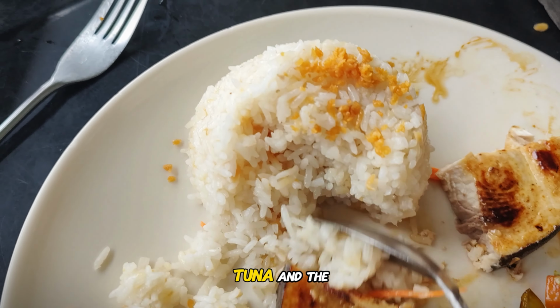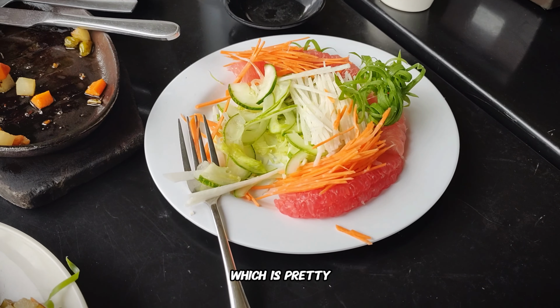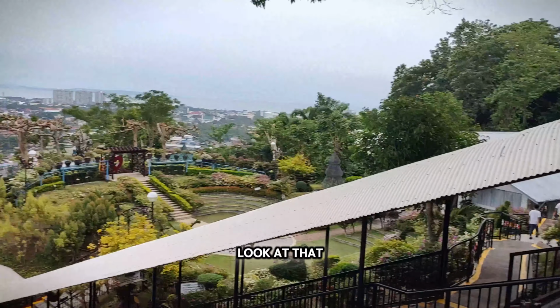Could have had a lot of tuna. And the pomelo salad. She's pretty. I keep forgetting to dip it. Look at that view.